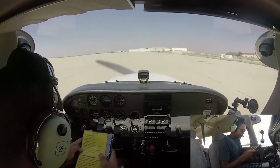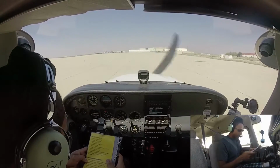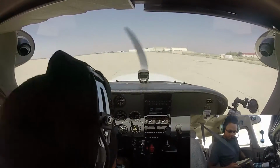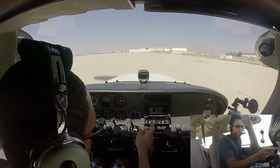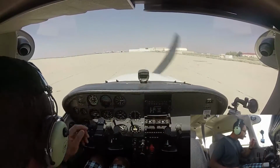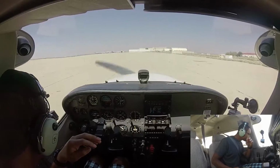All of that, mixture lean, oil pressure was good, avionics power was on. Radios and transponder set to standby. Continue. 15.